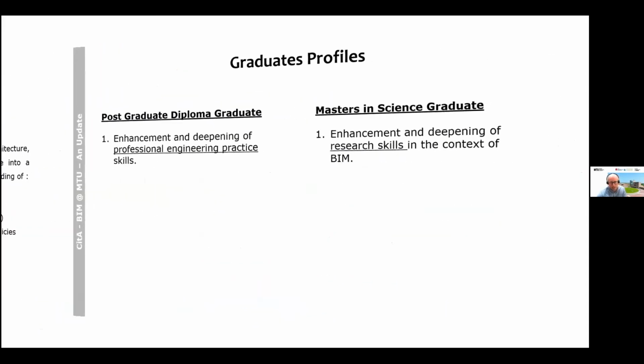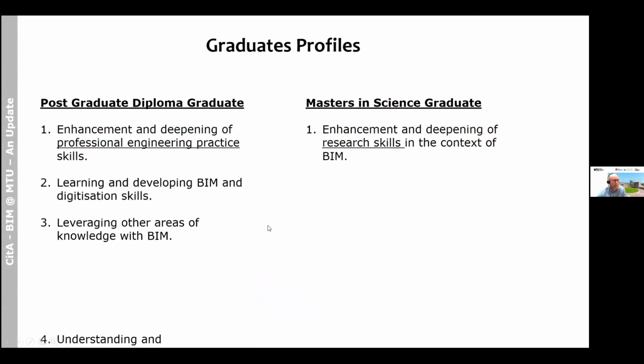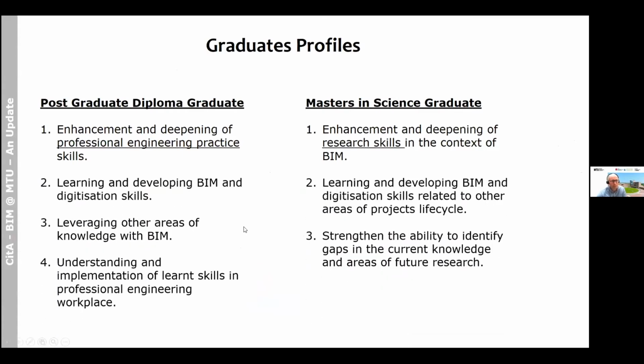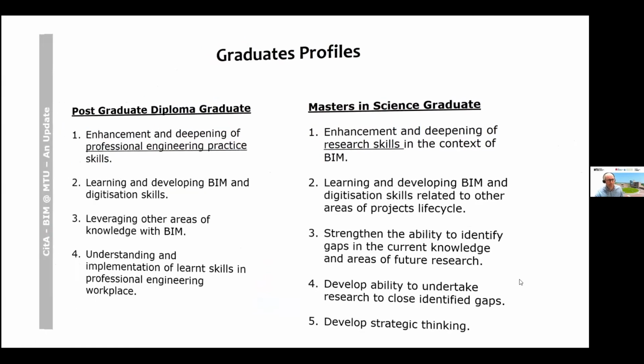And again, I'll be sharing this slide deck. So this is almost for the benefit of those that might be picking up on this slide deck at a later time. But again, that differentiation: with the postgrad diploma graduate, we're talking about the enhancement and deepening of professional engineering practice, whereas on the master's side of things, it's more focused on the research skills. This is for the benefit of those that will be picking up on the lecture or the slide deck later.